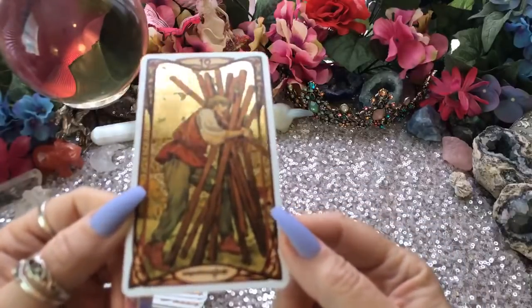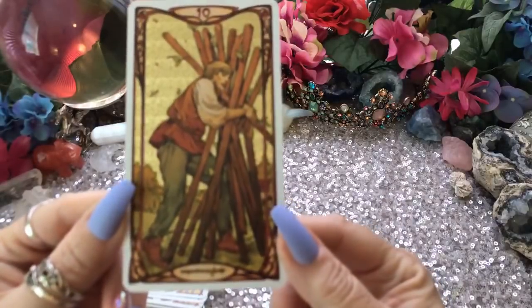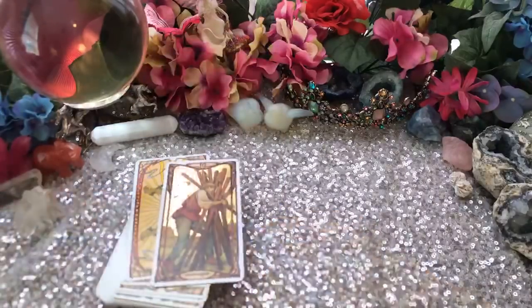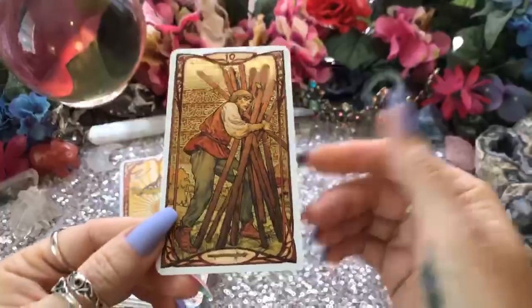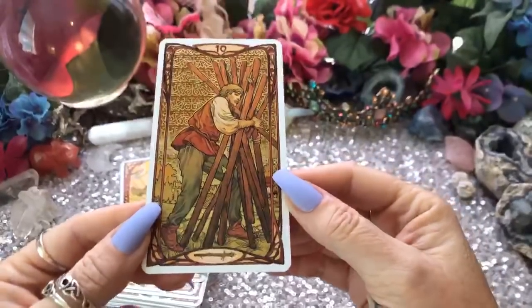Wow, I have a big burden. I am working hard. Before I go on though, let me adjust the image. There we go, because I don't want to do this when it's all blurry.